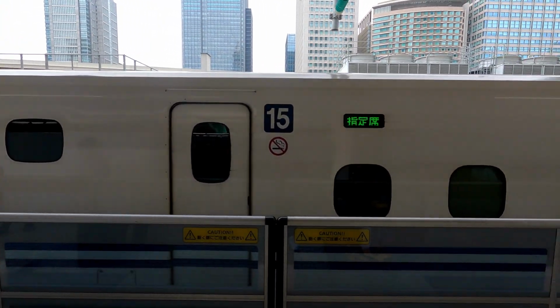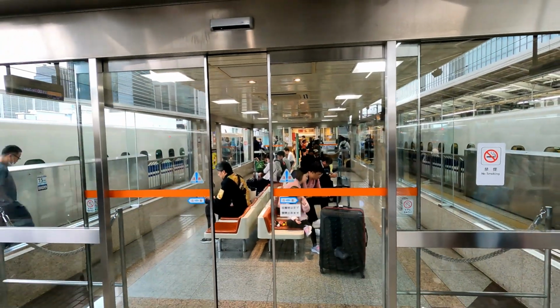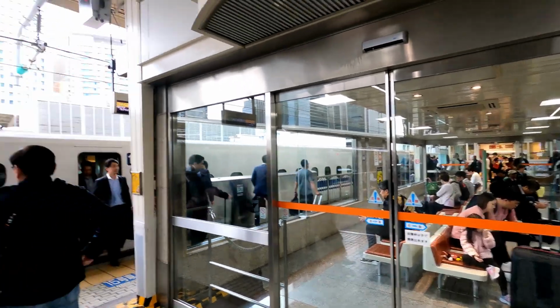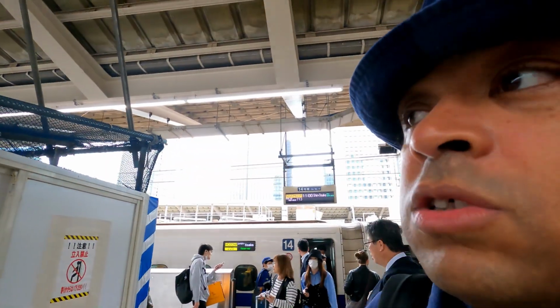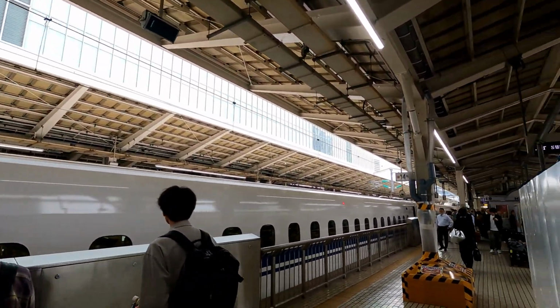These are all reserved, it says. So I believe when it's reserved, you have to pay a little bit more money, obviously. But then the reserve cars are a little bit better. I think they have like a little bit of food service and things like that on there. And this looks like a no smoking waiting area, where I guess you could wait if you don't want to be around smokers. But this is the whole train, I guess, that's going there.